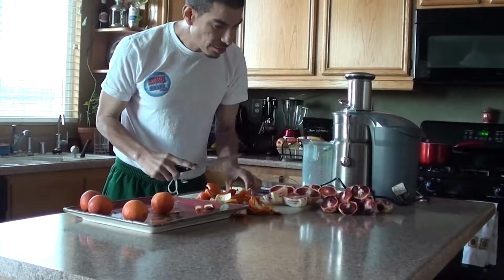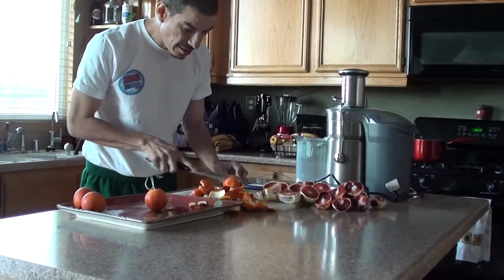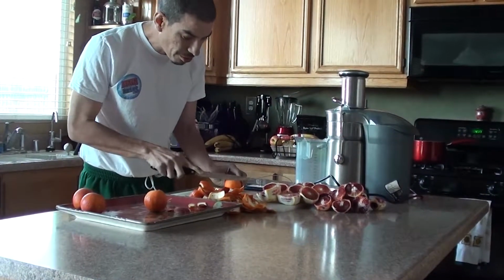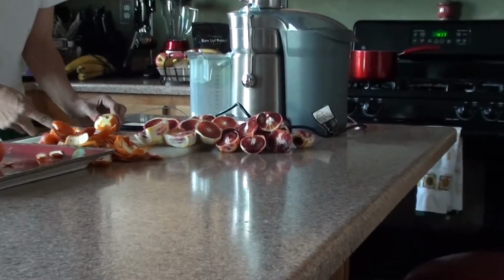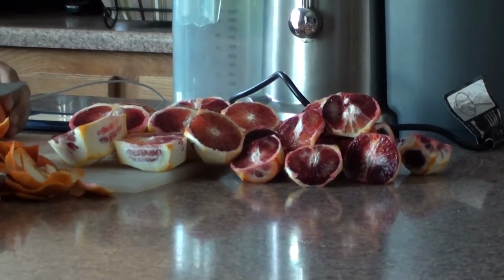Getting good at these oranges. That's gonna give you a lot of juice. Is it? Well, they're small. These are really, really small. The first 3 were normal size oranges, but these other ones are tiny. Probably because it's the beginning of the season.